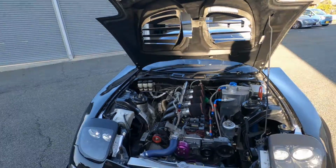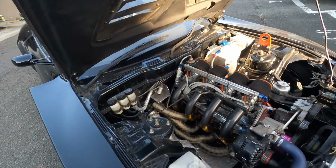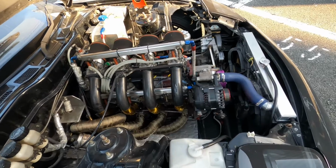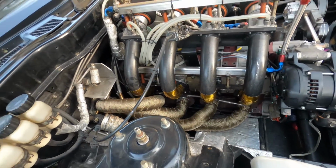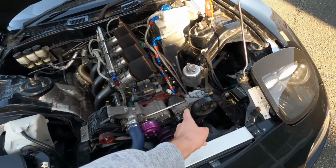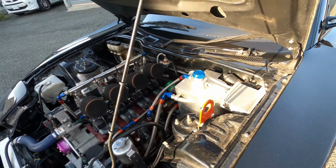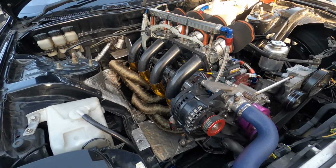Probably the coolest thing about the whole thing, in a 4-rotor, it's peripheral ported with about 500 horsepower. Everything on it is custom made. The exhaust manifold, the headers, all these brackets, this dry sump tank, Haltech ignition system, aftermarket alternator.